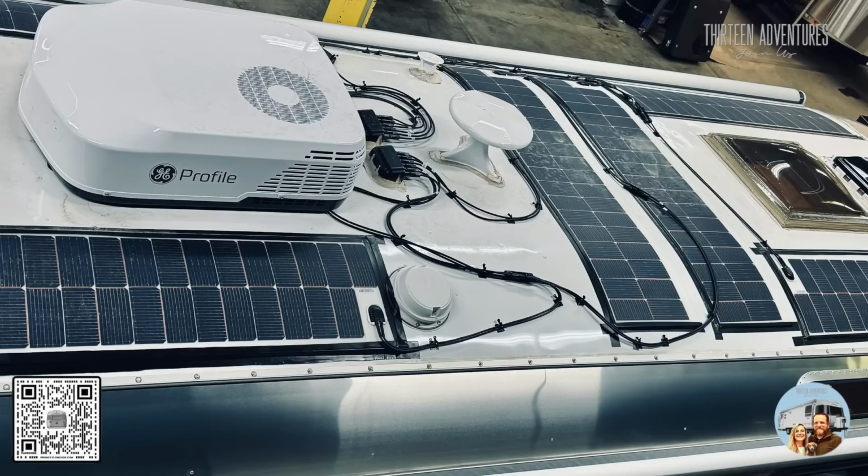But if you are going to use a generator, get a soft start on your AC. If you have specifically the Dometic, again, I don't know about the Coleman or the GE versions of Airstream air conditioners. The Trade Wind, I get asked about the Trade Wind all the time, and it has, I think, 600 watts of flexible solar panels on the roof.